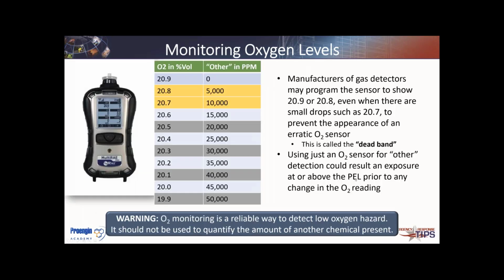The other thing I want you to keep in mind is that most sensor manufacturers put in what's called a dead band. From that 20.9 or whatever your standard reading is, down 0.2 measurement units, you actually don't see any flickering. So I have to remember that that 0.1 is around 5,000 parts per million. So even if I was to use my oxygen sensor, before I actually saw a change in that 20.9, which would be a drop to 20.7, that's 10,000 parts per million of something else.